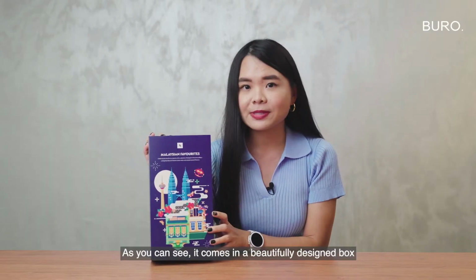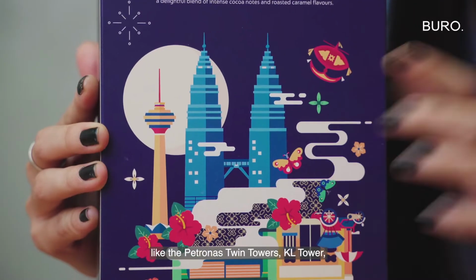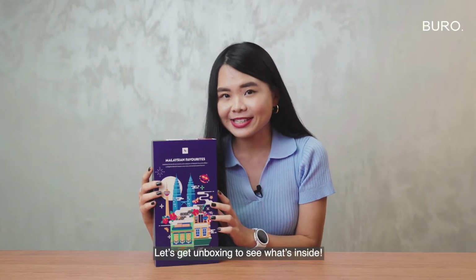As you can see, it comes in a beautifully designed box with illustrations of popular Malaysian landmarks such as Petronas Twin Towers, KL Tower, as well as national symbols like the hibiscus flower and the wau. So let's get unboxing to see what's inside.